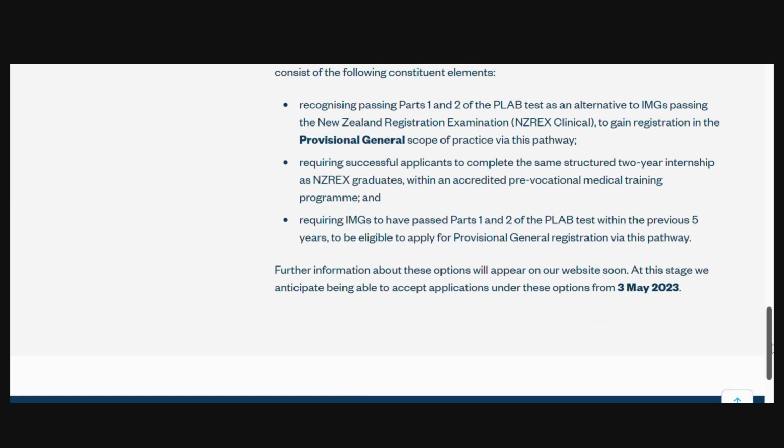Please share to other doctors, those who have taken PLAB 1 and PLAB 2, and those on the PLAB journey. I believe this would enable us maximize our options, and if you want to move to New Zealand, you can continue to follow up for updates.